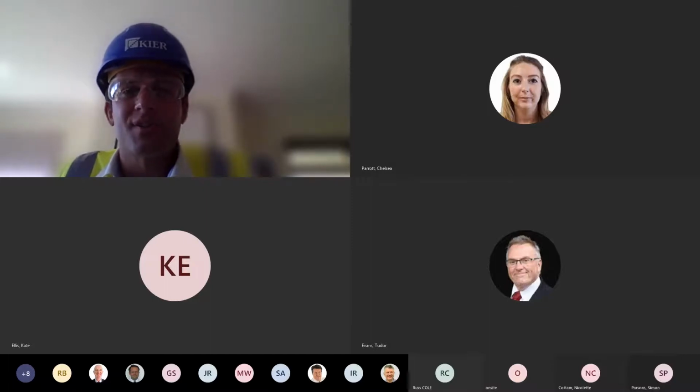Topping out is an important milestone for any project, and today's event is a special virtual one, obviously. Today we're celebrating completion of the highest point of the building on this project, procured through the Southern Construction Framework, and given the recent challenges related to COVID-19, as touched on by Tony, it's a credit to the resilience, determination and collaboration of the entire project team to have reached this stage of the project.